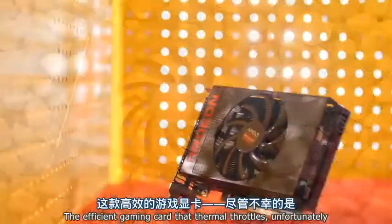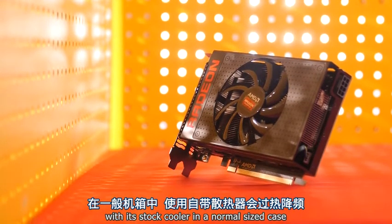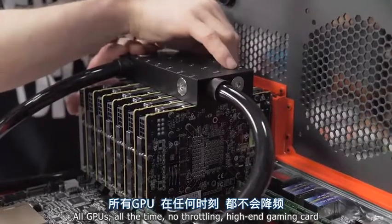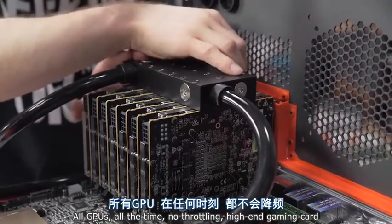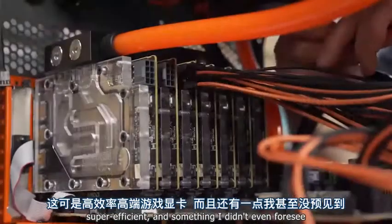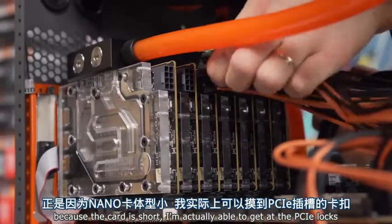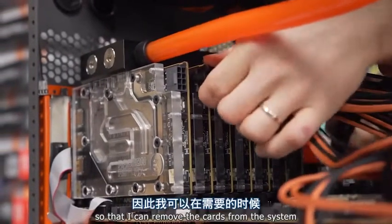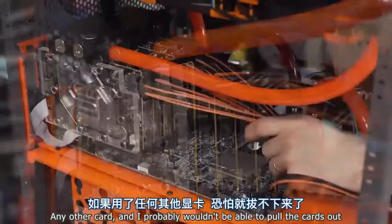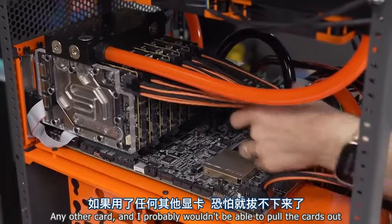The efficient gaming card that thermal throttles, unfortunately, with its stock cooler in a normal size case. Yeah, we took care of that. All GPUs, all the time, no throttling, high-end gaming card, super efficient, and something I didn't even foresee. Because the card is short, I'm actually able to get at the PCIe locks so that I can remove the cards from the system in the event that I need to do that. Any other card, and I probably wouldn't be able to pull the cards out.